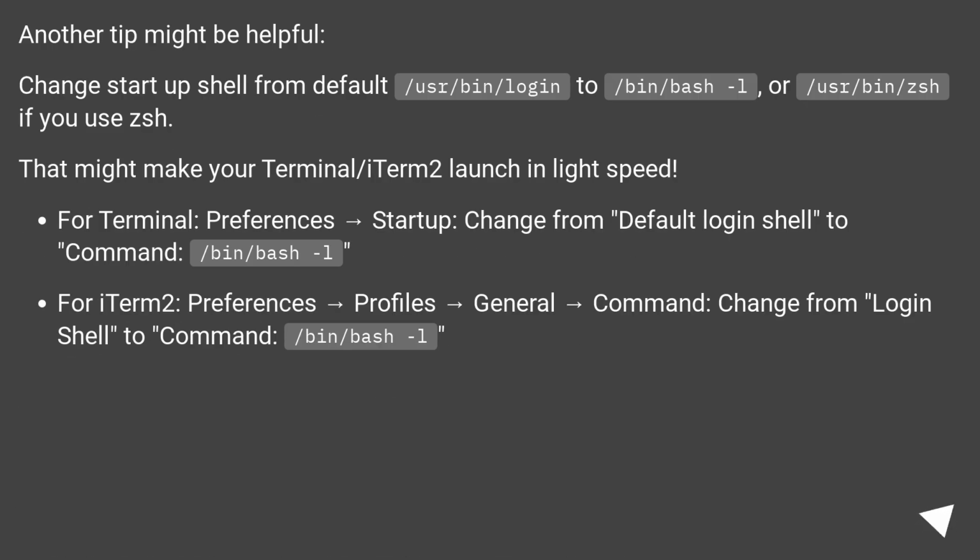Another tip might be helpful. Change the startup shell from the default /usr/bin/login to /bin/bash -l, or /usr/bin/zsh if you use zsh. That might make your Terminal/iTerm2 launch at light speed.